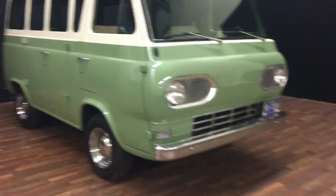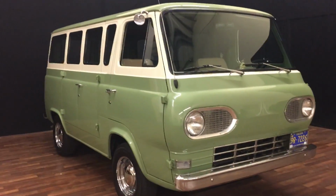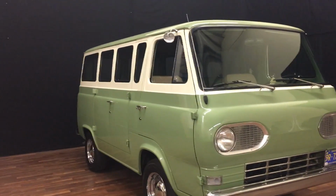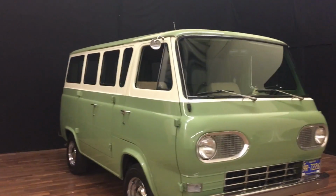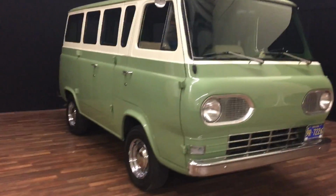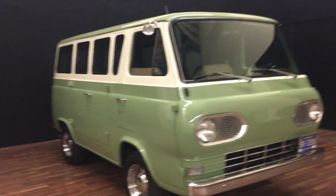This is a 1967 Ford Econoline. One of the coolest vans you're ever going to see, and probably one of the coolest cars you'll ever see. You take it to a car show, there's a bunch of Pro Touring Camaros and Chevelles, and you park this next to them, and everybody comes to this thing. And there's a reason for it. They're rare, they're fun to drive, they're fun to own. Yeah, they're pretty cool vans.